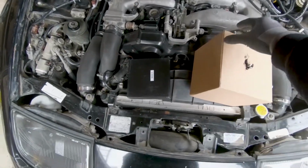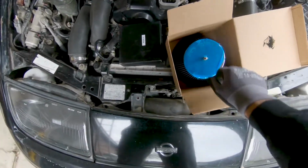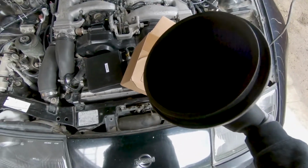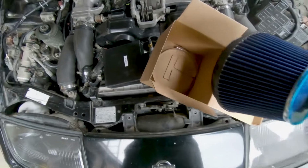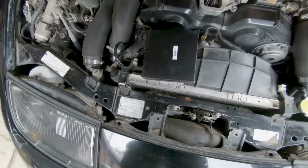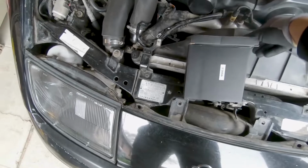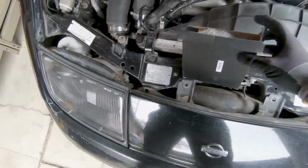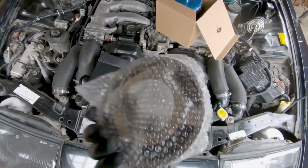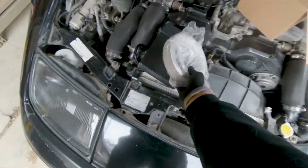All right, so in the box we just had two other boxes, and it seems like a pretty easy setup. All we have here is a cone filter. Yeah, that's a massive cone filter. Nice and blue with the clamp at the back. And in this other box, we just have the adapter piece that goes to the MAF sensor. Here it is. So this goes to the filter, this goes to the sensor. Boom, easy peasy, lemon squeezy.